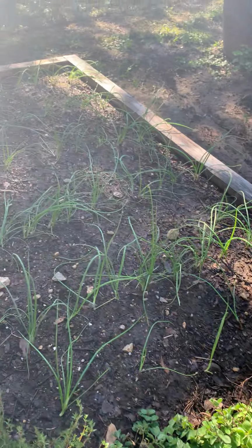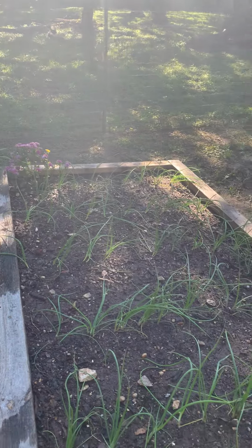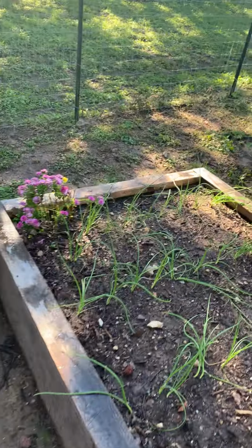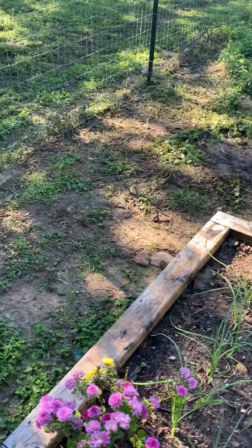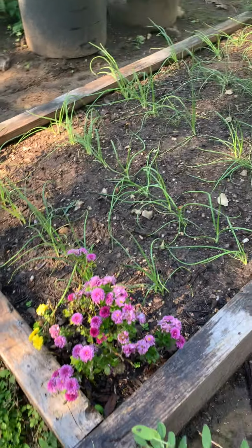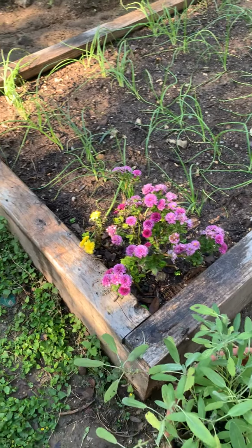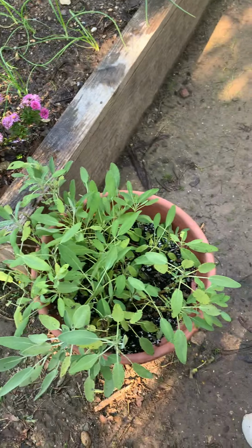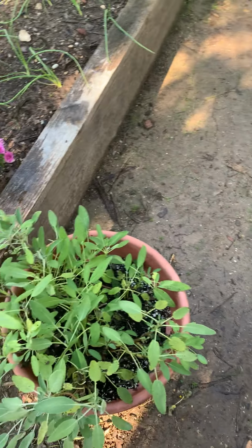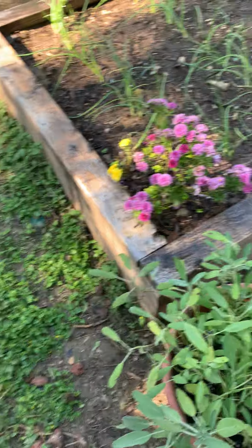Beautiful oregano, and a bed full of onions. 2 different kinds of onions here. We've got red burgundy and Texas 1015. And that's some mums that we had from last year, a sage plant that I harvested already, and that'll go through the winter here, no problem.